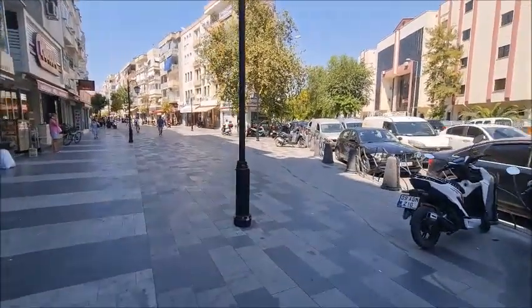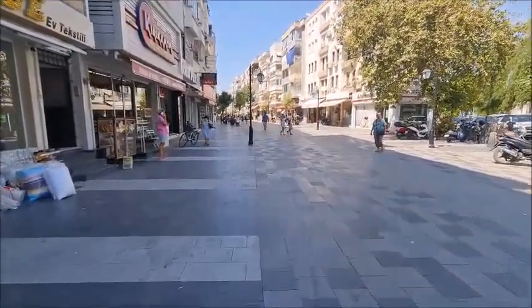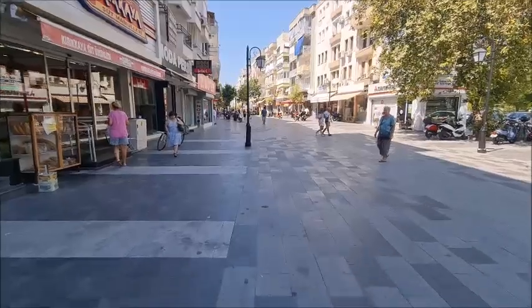So here the road splits. We're gonna go actually through the town center. We're gonna end up by the archway if we keep walking down here.